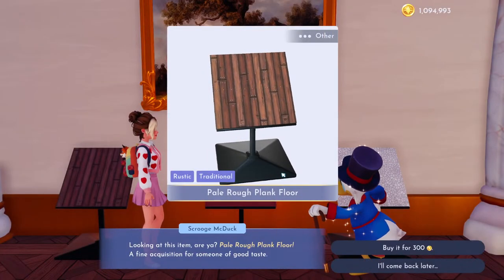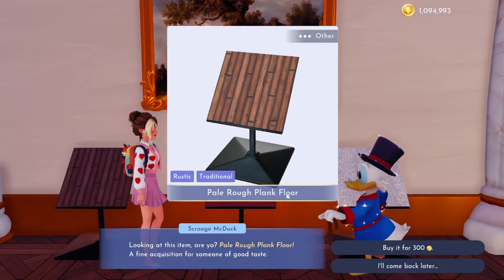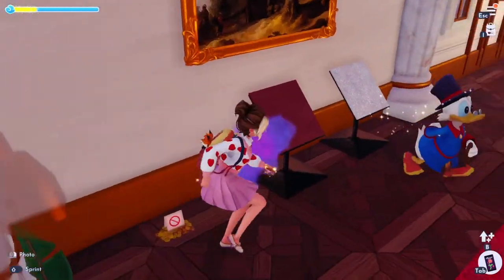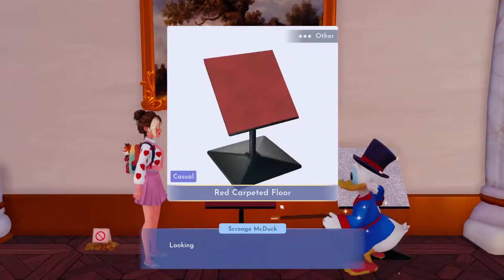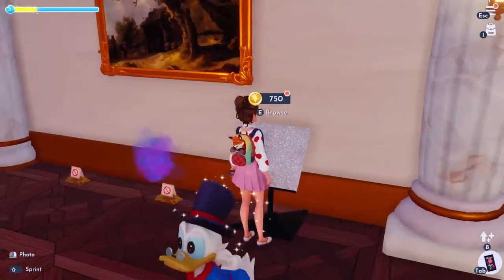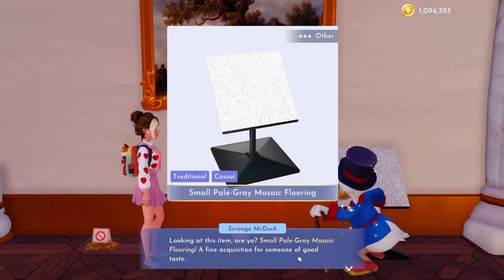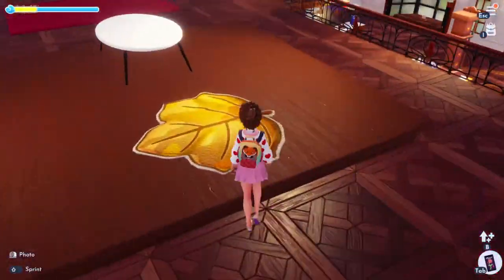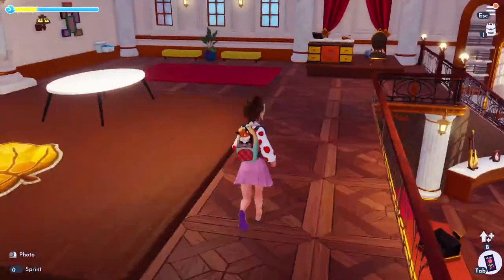More floors. Ooh, I actually really like this one. Pale rough plank floor. That's a good one. That one is really cute. And then here's a red carpet. Interesting. And then this one's pretty too. Mosaic tile. Cute. Okay. Got that.